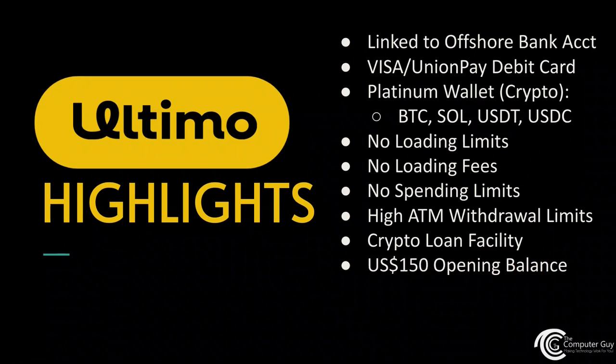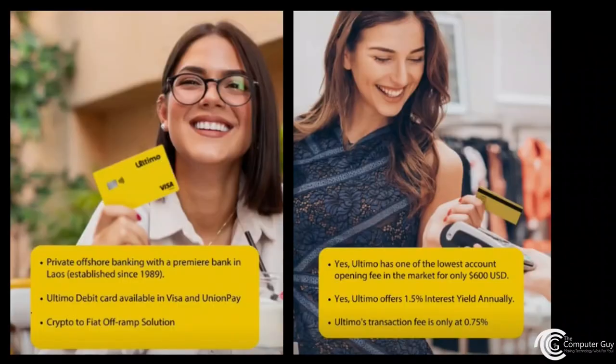There's options for crypto loans as well. Okay, one can loan using the crypto as collateral. One can borrow and repay on the platform itself. And when one starts, you get an opening balance of 150 US. They do include a referral program as well. So let's go into the details of some of these, right?